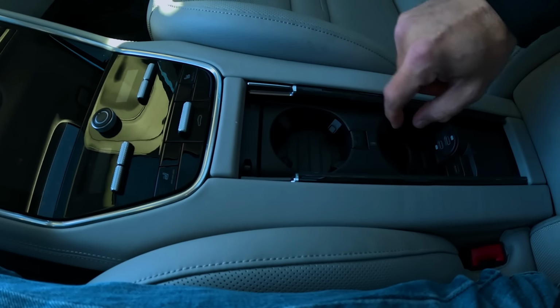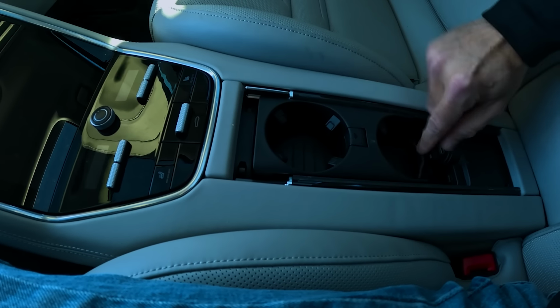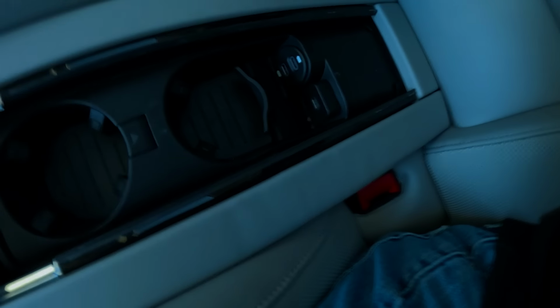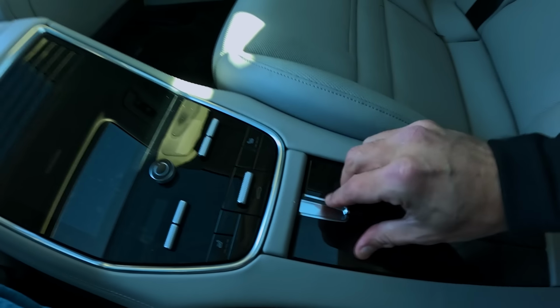Opening this up, you have your cup holders here. Oh, and they raise up. Look at that. Raise them up, raise them down. You do have 3 USBs here, which is pretty good. Yeah, so I didn't even know that. It's not bad at all.